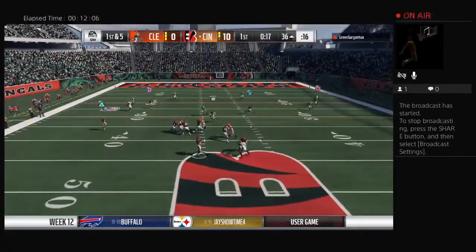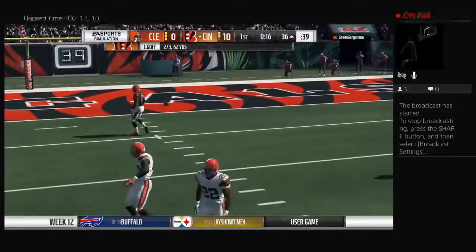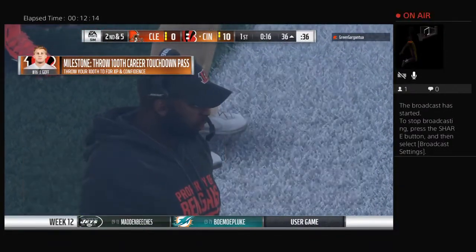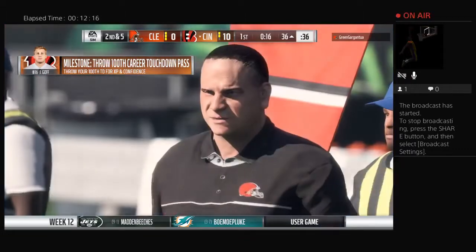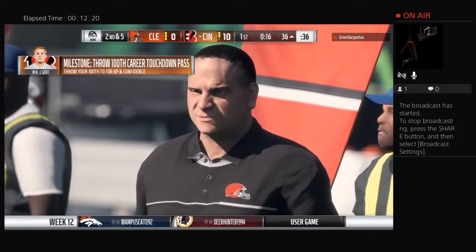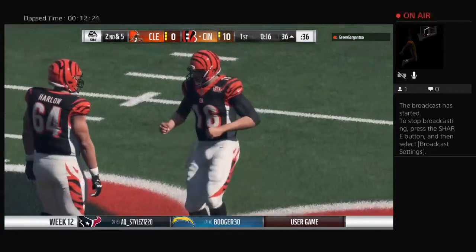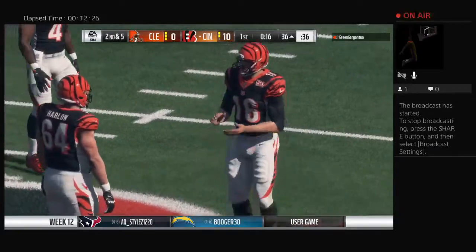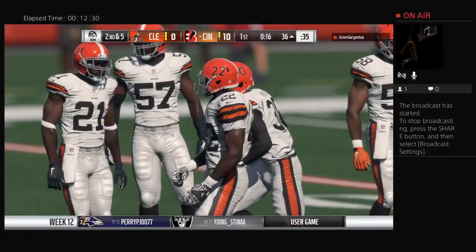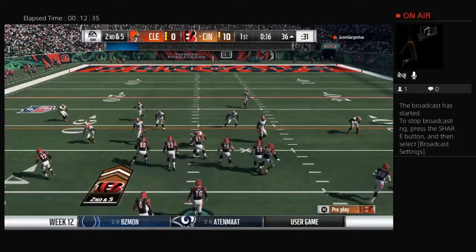A shotgun snap for Goff. And this is incomplete. Sometimes the coverage is so good, no matter what you're doing on offense, you just can't shake anyone free. They try their best to find someone open, but they took away every passing alley, every angle, and shut the play down. Five yards left for the offense. It's second down.